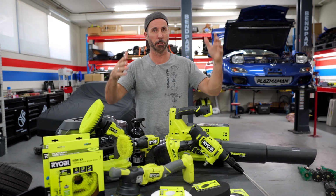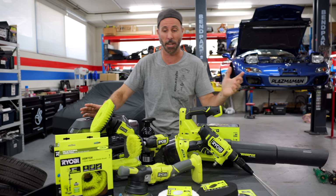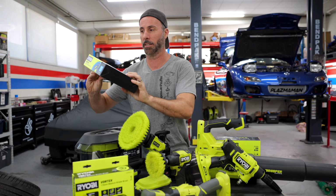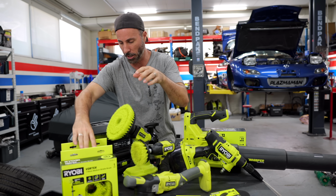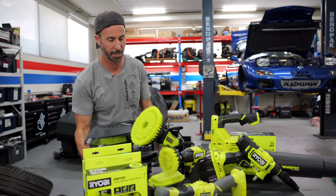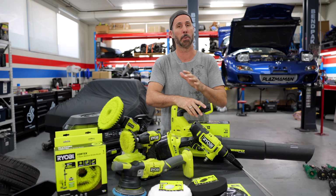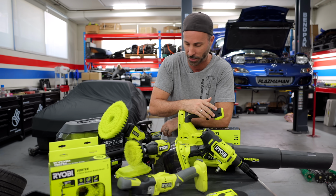Now, I've gone through our cupboards over here, and I've pretty much got out all of the Ryobi stuff that I think we could probably need. Most importantly for the inside is going to be our power scrubber, and they also make these different heads for it now, a soft bristle brush and a medium brush. Plus, we've got the wet vac, which will help get some of that stink out of the carpet. Then for the outside, we've got our polisher, we've got our power washer, and then a leaf blower, because we like to blow all of the water out of it. It just makes things way easier when you're detailing.